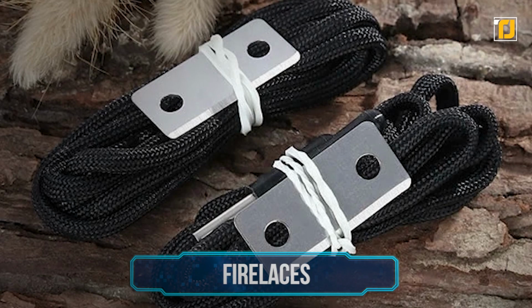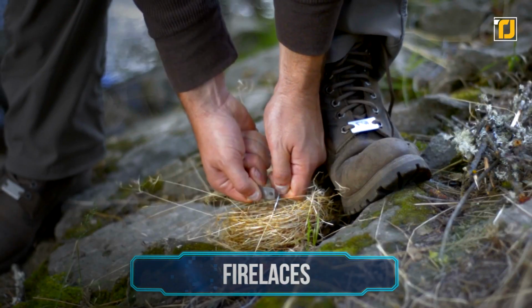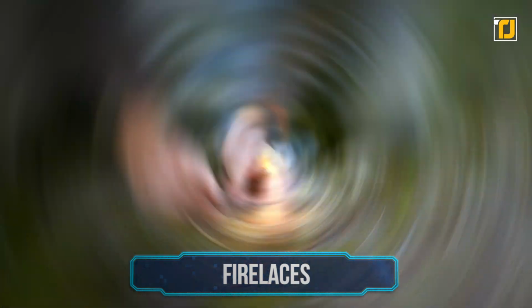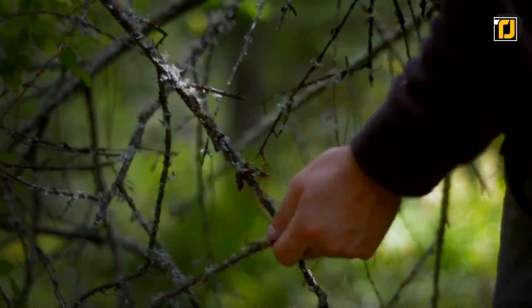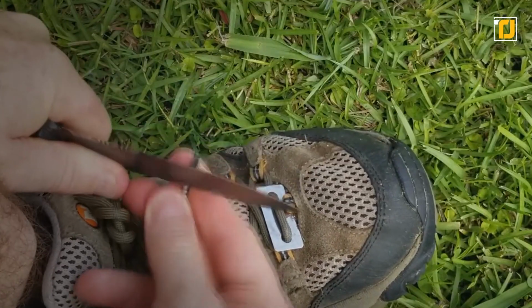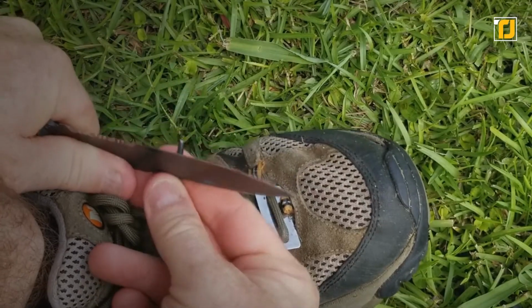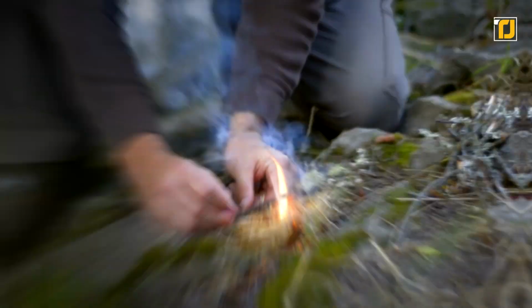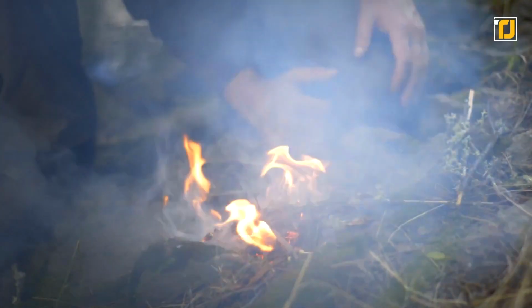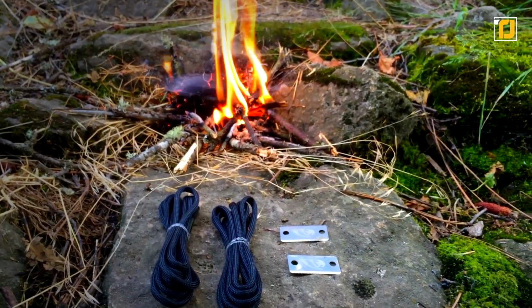Number 8. FIRELACES. We are a big fan of survival gadgets disguised as everyday items, and an even bigger fan of survival gadgets that double as everyday useful items. The FIRELACES are instrumental in helping you light a fire quickly when outdoors, and they also work as shoelaces for your boots. Substitute your regular shoelaces for these, and wow all your companions with how easily you light the fire. Or start it quicker in cold conditions where your life might depend on it.